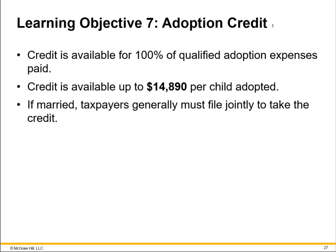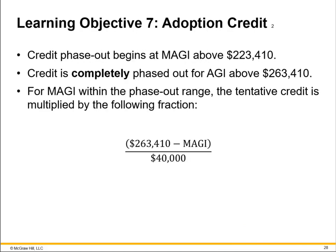Adoption credit. This is a credit for expenses paid for adoption. The idea is that you pay the amount for adopting a child, and then you get a reduction in your tax liability. It's 100% of the qualified adoption expenses paid. There's a phase out, of course, from $223,000 for married filing jointly up to $263,000. It's a $40,000 phase out range, and so again, you calculate how much you phased out based on how much you're over the bottom threshold and how close you are to the top threshold.